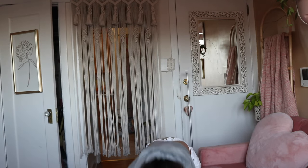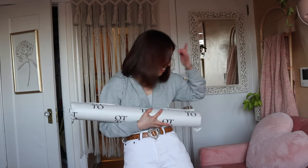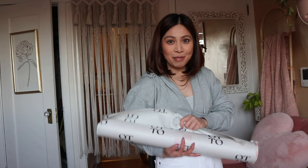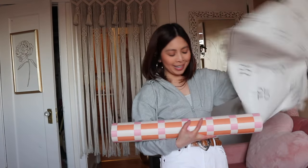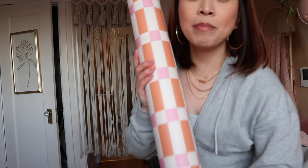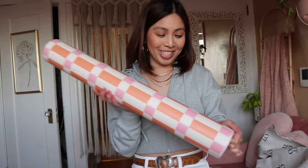Now let's open my wallpaper. It literally took me days to open this little flap. Well, I tried both flaps on the top and the bottom, but it's heavy. Oh, it even came with a little scraper. Ooh, I'm so excited, you guys. Okay, let's open her. Oh, it's stunningly beautiful. Oh my goodness gracious. This is so cute.